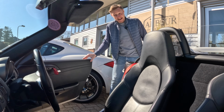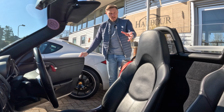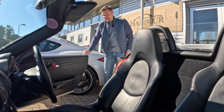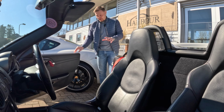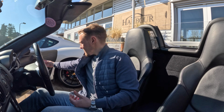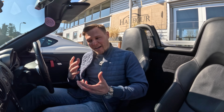Right then, so before I even get in the car, these aluminium doors, concept taken from the 997 GT3 of the time, save 15 kilos each side over the 987 Boxster S, and even opening that is super lightweight. Like, that is air-cooled levels of lightweightness. Really interesting. So before we've even sat in the car, we're getting a good grasp of just how this car saves weight.